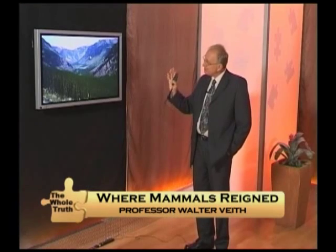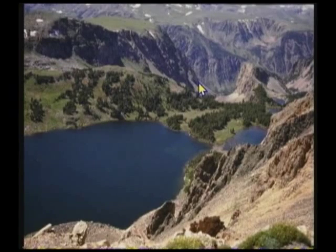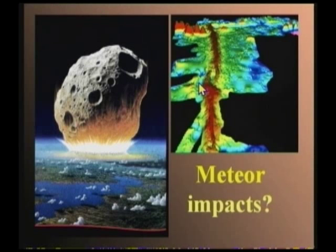Yes, there were ice ages. We have lots of evidence of glaciation. The question is, over what time period did they take place? Here we have some beautiful glacial lakes in the north of Canada. Now, what could have changed that produced this sudden climatic alteration on the planet?